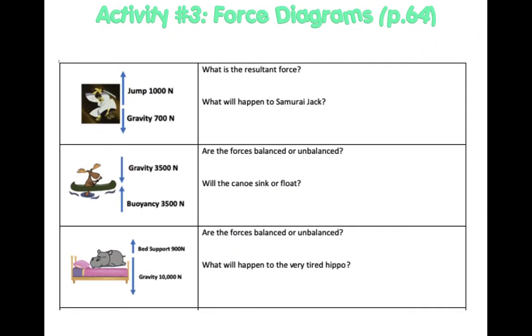So let's say the first one, you have Samurai Jack. He is jumping at a force of 1,000 newtons. Gravity is pulling him down at 700 newtons. So this is obviously unbalanced. So the resultant force is going to be 300 newtons up. And so if there's 300 newtons up, what will happen to Samurai Jack? He will jump up. Right?